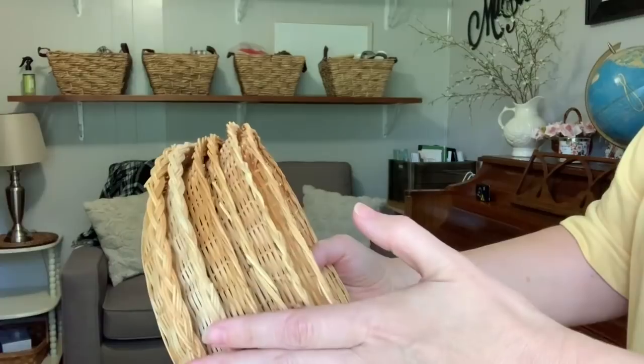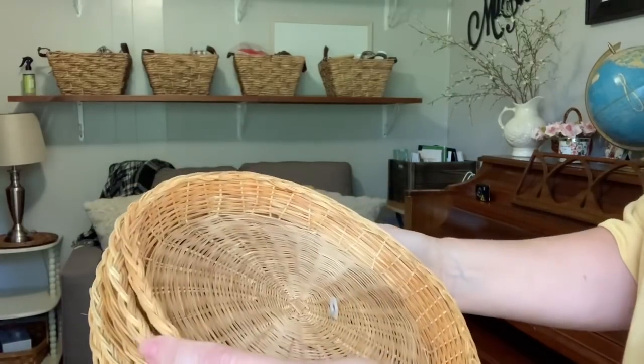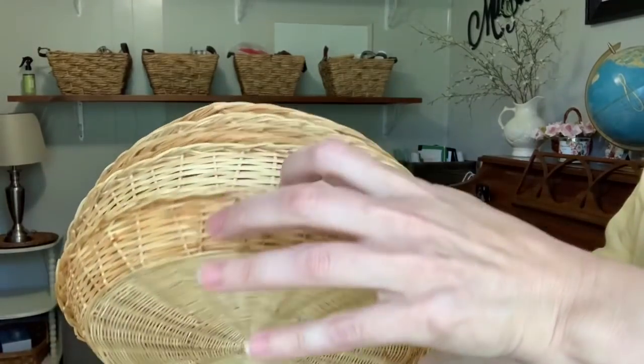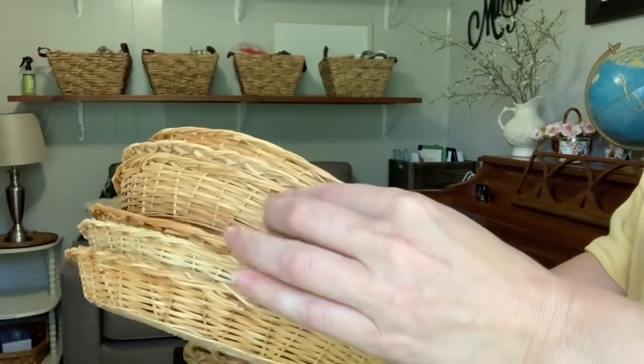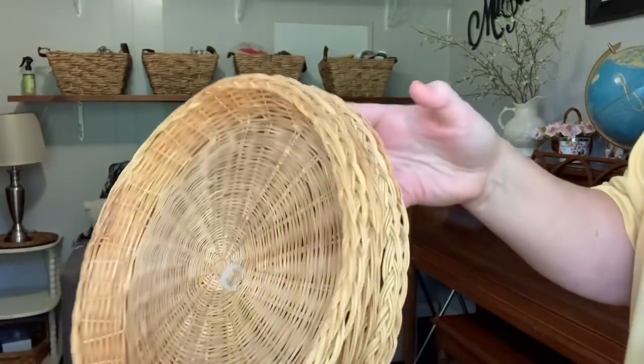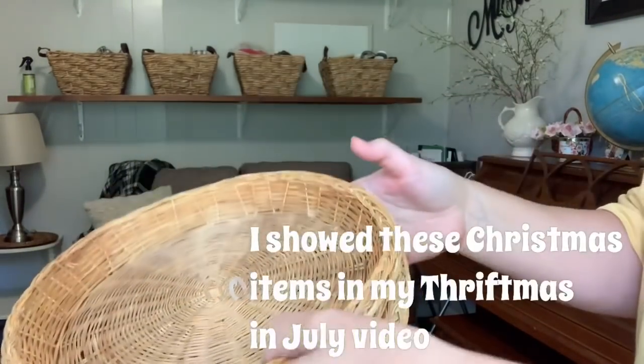These are not for me. When we were in there, Kelsey sent a message to one of her friends who's wanting to make a basket wall. And she said, I could use those for my basket wall. So we picked these up for her. And I'm going to be dropping these off at her house in just a little while.